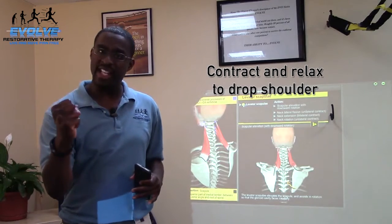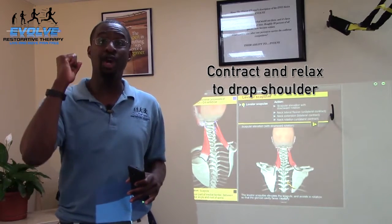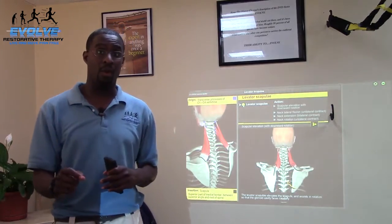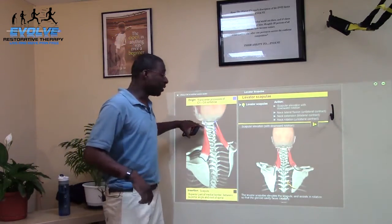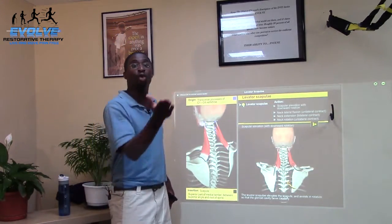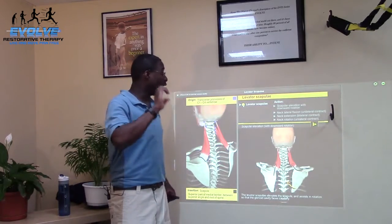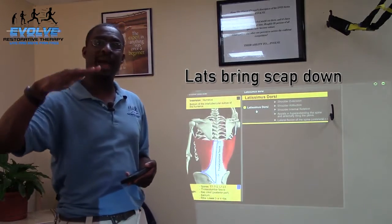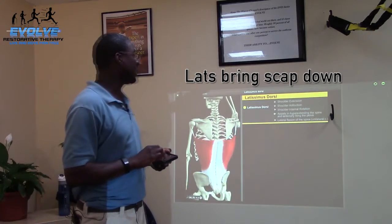But you want to contract it as hard as you possibly can, and then learn how to really let it go. Learn to really let it go. Okay? That's one of the things that's the driver for your shoulders going up. We want to start focusing on our lats, focus on dropping the scapula down. That's going to be key to this.